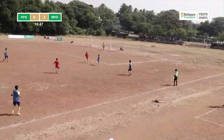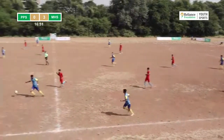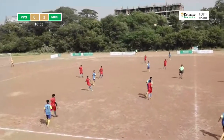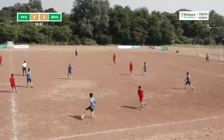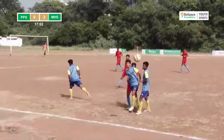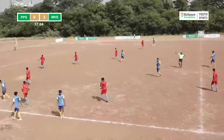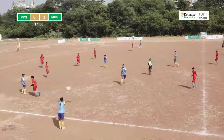Oh, there was one guy waiting very deep. I didn't see that. It reminded me of the three at the back formation where the sweeper is still there, but nothing doing. The ball has been cleared and the ball goes back into the half of Maharashtra High School with them keeping the ball. Aman has been really immense for Maharashtra High School on the left back position, making sure the ball just stays intact.